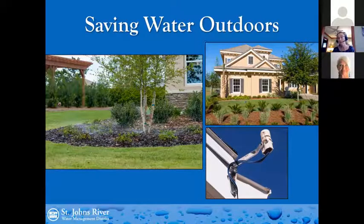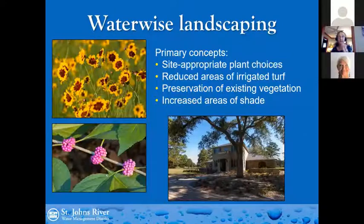It's important to keep in mind that Florida gets about 50 inches of rainfall per year. St. Augustine grass can thrive on 50 to 60 inches per year. But with our watering habits, we're giving it over 100 inches per year. And that can result in pests and all of this.